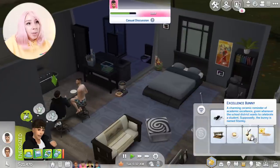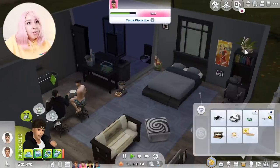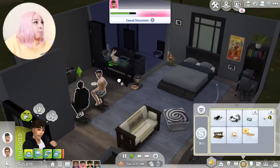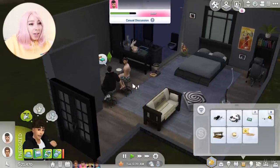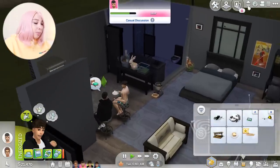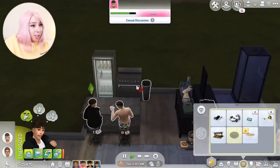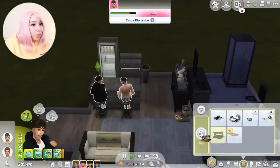Where should we put our excellence bunny? Up here? Kinda interferes with this plant, though. I guess right there is fine. Okay, and then you have a spoiled PB&J in your inventory. Let's clean out everyone's inventory. It needs to be done. Sell that school project.